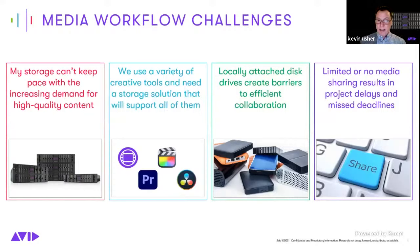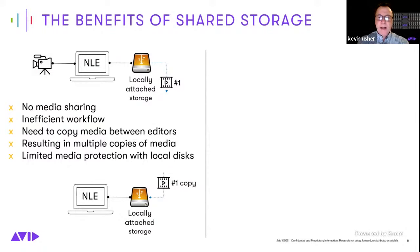So if we just look at a very simple example, this is showing locally attached disk drives to a nonlinear editor. Content is stored on that local drive, but unfortunately there's no media sharing. If you want to share that content with another colleague or with another user, you have to effectively copy it. So then you end up with another copy of the original media. So not only is that slow, it's very inefficient. Multiple copies of media on multiple disk drives.